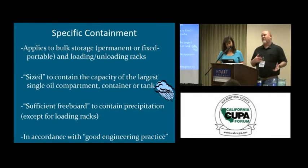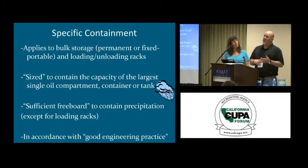Well, how often are operators going to be on site or making rounds, say if it's a production facility that's not manned all the time? Can it retain oil overnight? Those are considerations that the owner-operator and the certifying professional engineer generally need to address for the type of oil that they are storing, and then determining whether or not their containment basin is adequate.